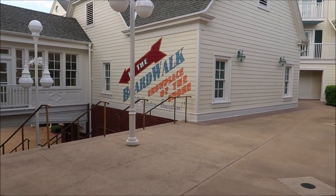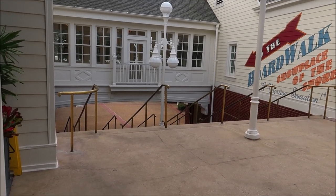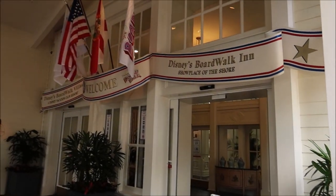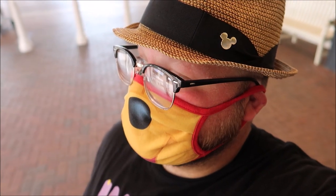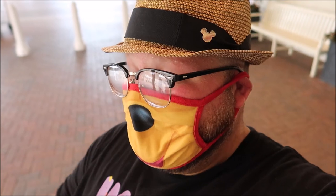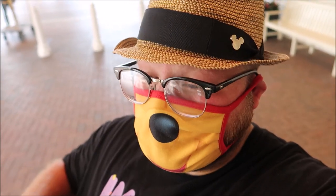The theming here at the Boardwalk is very hard to match. You can walk down those steps and go right to the Boardwalk, but first we're gonna go check in and take a look at our room. I made a video probably about 2 weeks ago where I came here and ate at Trattoria al Forno and watched the sunset on the Boardwalk itself. So if you want to see a little bit more of the details, you can check out that video.